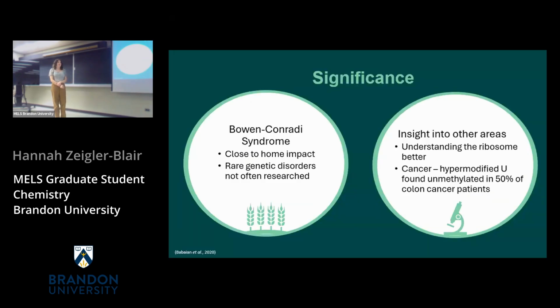So why is this research significant? Bowen-Conradi syndrome has a close to home impact as it affects the Hutterite population of the Prairies. It's also a rare genetic disorder, which are not often researched. This research can also provide us insight into other areas. It'll help us understand the ribosome better. It also may have implications for cancer research, as a recent study found that hypermodified uridine has been found unmethylated in 50% of colon cancer patients.